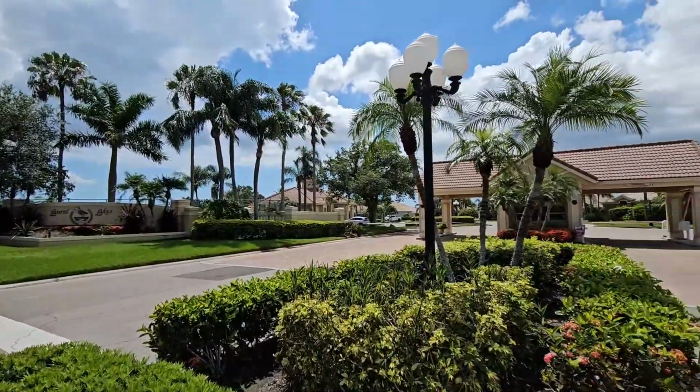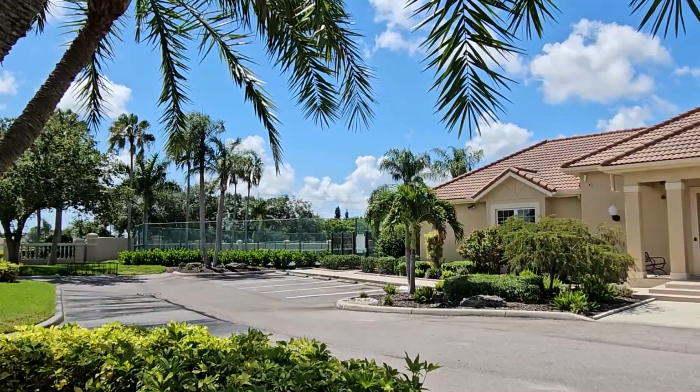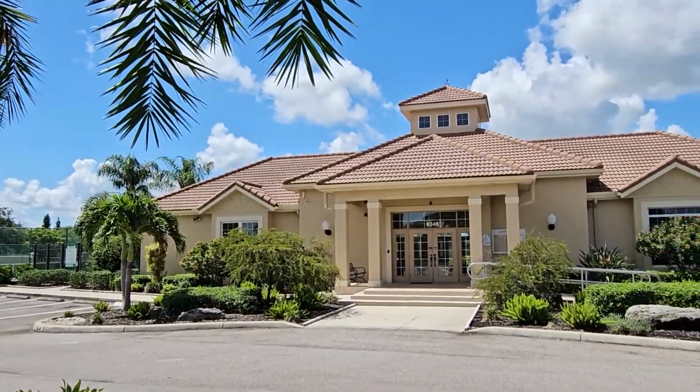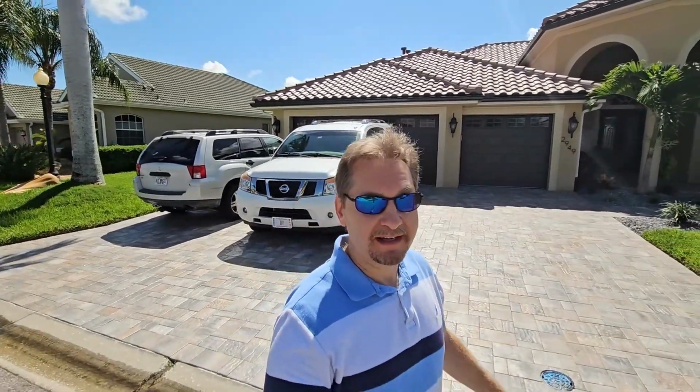Up next is Laurel Lakes, a gorgeous, well-maintained gated community with plenty of amenities, including a clubhouse and pool. You won't have to look long to see the pride in ownership in this picturesque neighborhood. Welcome to Laurel Lakes, and with a name like Laurel Lakes, you'd be right in assuming that they have some great lakes here, and they do.